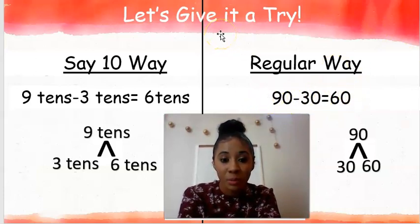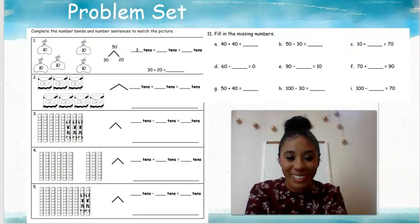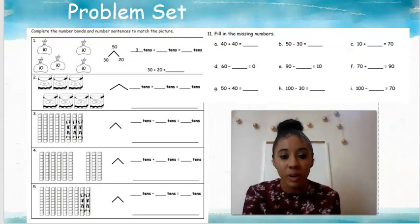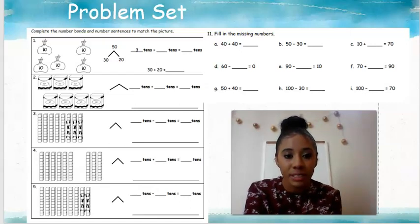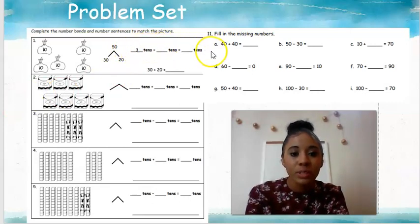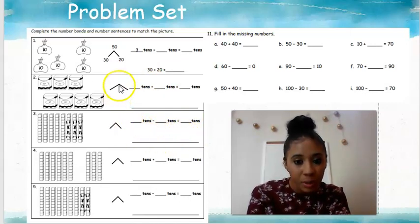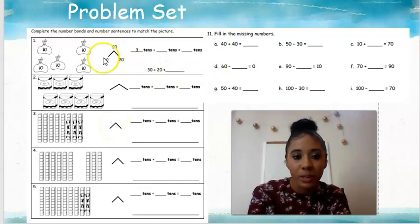Today, friends, for your problem set, you all will get a chance to either use the say 10 way or the regular way. Are you ready to see your problem set? Okay, let's take a look. Okay, first grade, here's your problem set for today. On page 1, it says to complete the number bonds and number sentences to match the picture. Up at the top up here, if you match my cursor, you can use the say 10 way, and then you also have the regular way on the bottom. Same with here, you have the say 10 way, and you can use the regular way on this line down here. For your number bond, you're going to show it using the regular way, just like this one up at the top if you need an example.